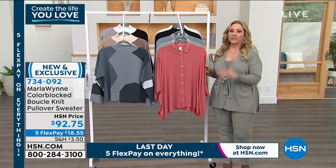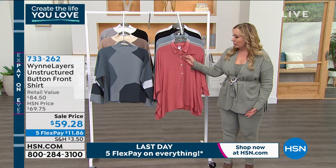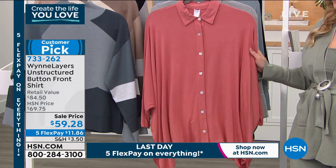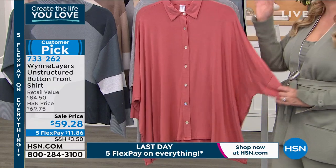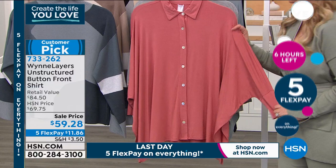All right, perfect 5-star customer pick. Everybody loves this. It's a button up, but you can just unbutton a couple and pull it over your head. $59.28. This is on sale. See the dolman sleeve? I've worn this top before. I'm definitely going to buy this one too.